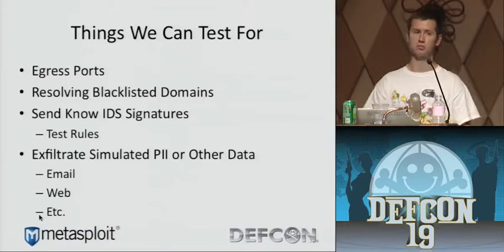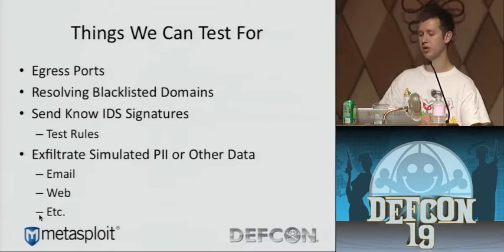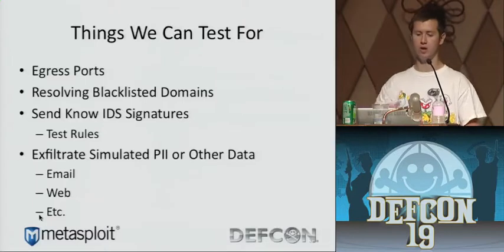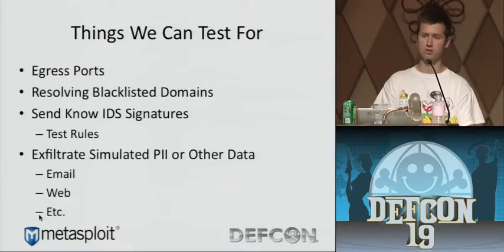So egress ports are one. If we're modeling sort of the malware, we want to test what the command and control can go back out on. So if I'm on the corporate domain, I can begin to test using vSploit, test all of my outbound connections, and then I know how I can make outbound connections. Resolving blacklisted domains is another one.